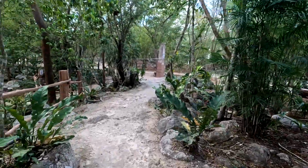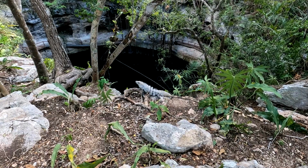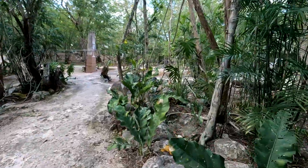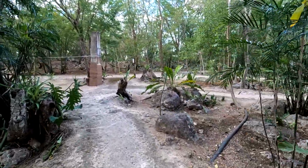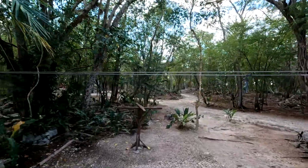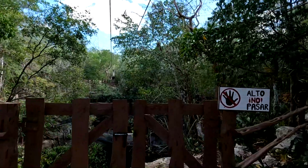Big lizard on the rock. Oh yeah, look at this iguana. He's posing. Iguana. Cenote iguana hanging out on the cliff. There's so many iguanas here, it's really cool. And there's so many different birds you can hear while you're walking, really cool. I think this is a zip line you can go on as well.